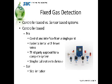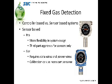As little as 32, or as many as 32 sensors, or as little as 2 or 3. A sensor-based system has the pros of being more flexible in system design. It typically has third-party approval for the sensors only. It requires data wire and power wire, and calibrations can be a little bit cumbersome, requiring you to go to the sensor. In the case of, as you'll see further in this presentation, what I mean by that is that you may have to go to the sensor itself to actually do the calibration, as opposed to doing the calibration from the controller.